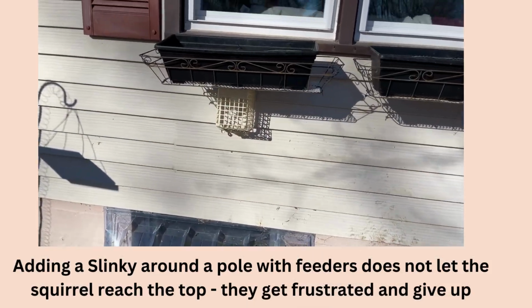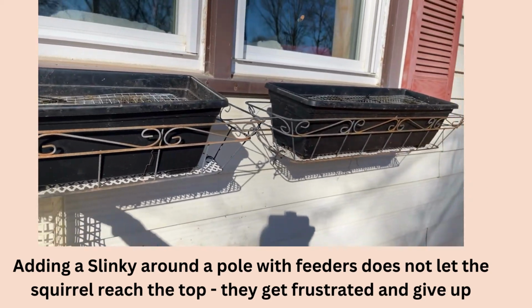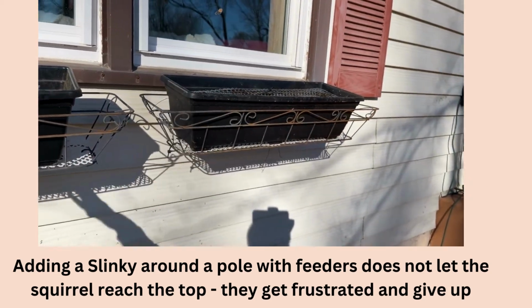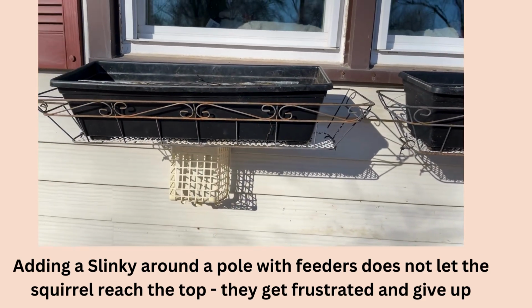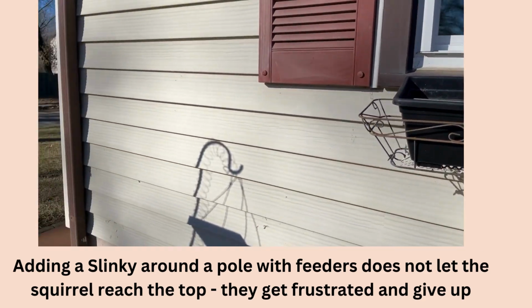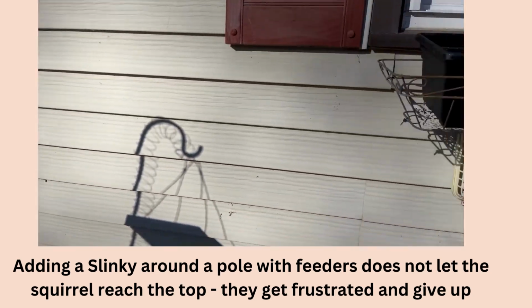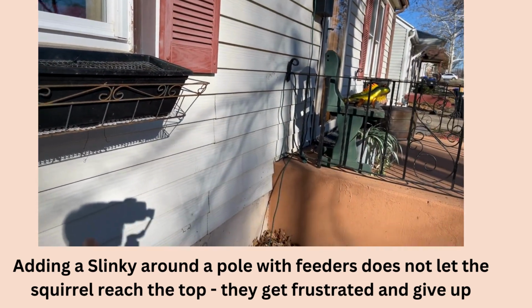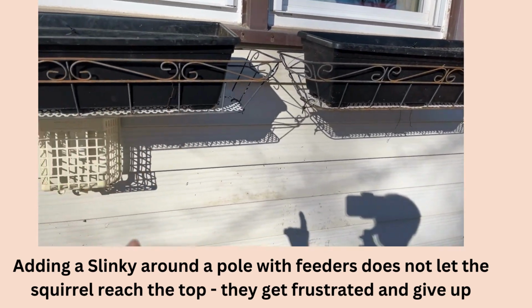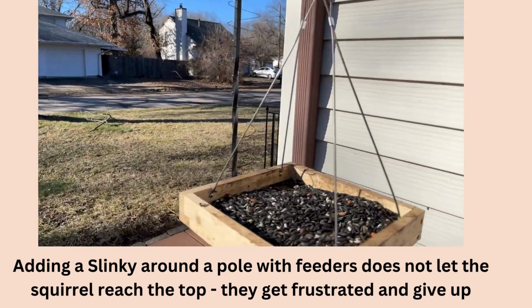First off, I had a bunch of fake flowers in this planter box. Everything was just wet and getting destroyed. I just removed all of those. It's just going to clean up the space and make it nice and neat. I also had this feeder suspended under here, but it turns out the squirrels were able to jump and get over here. So I have since moved it onto my shepherd's hook.